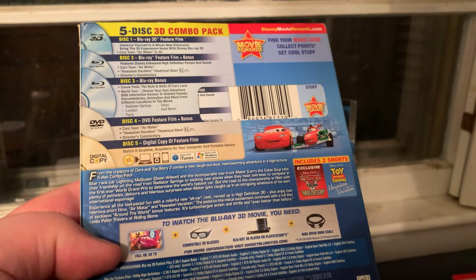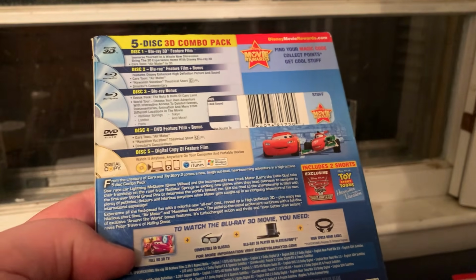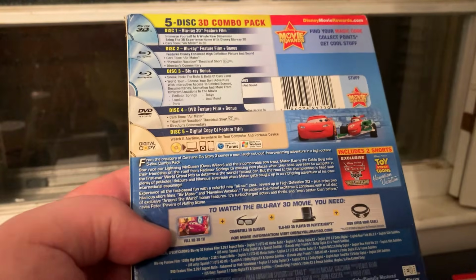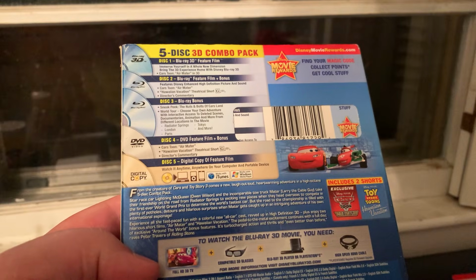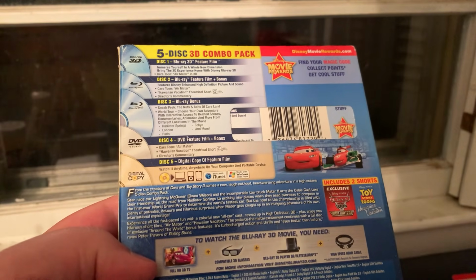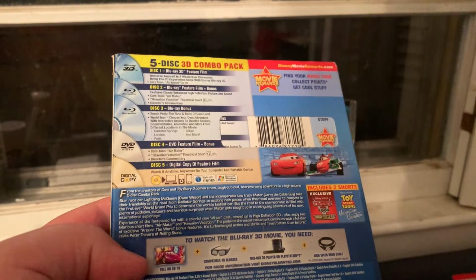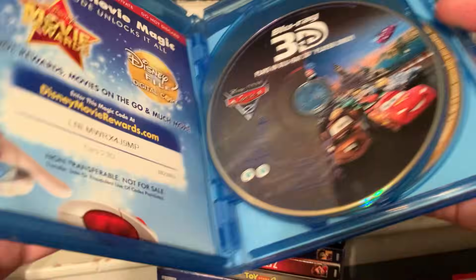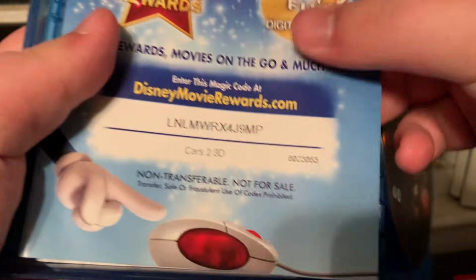Bonus features include Cars Toon Mater's Tall Tales, Hawaiian Vacation theatrical short, director's commentary, a sneak peek, the nuts and bolts of Cars Land, and a world tour, choose your own adventure with interactive access to deleted scenes, documentaries, animation, and more from different locations in the movie: Radiator Springs, Tokyo, London, Paris, and more. And then the DVD has most of those same features. Here we got the digital Disney Rewards and this thing.